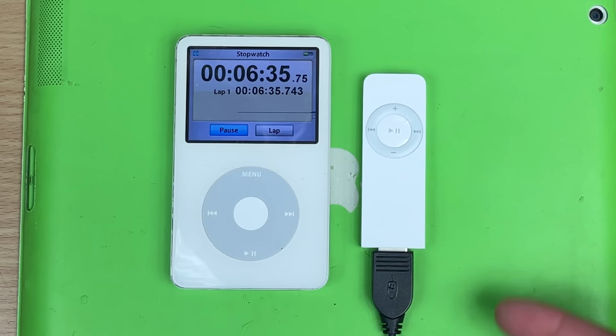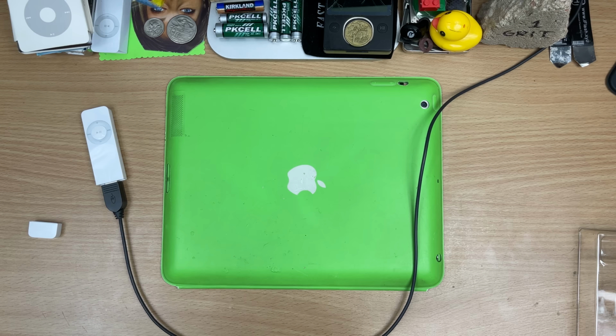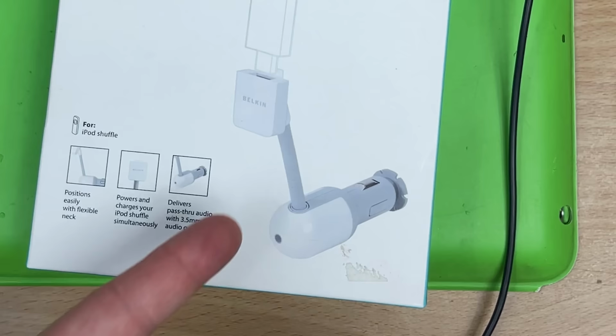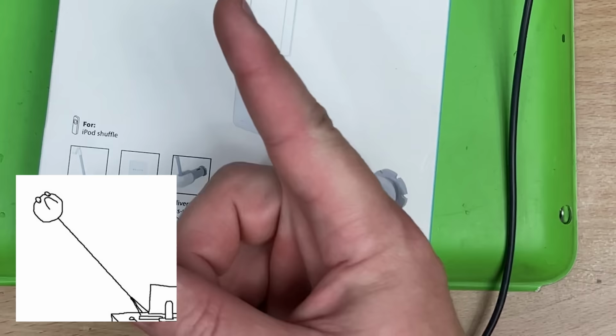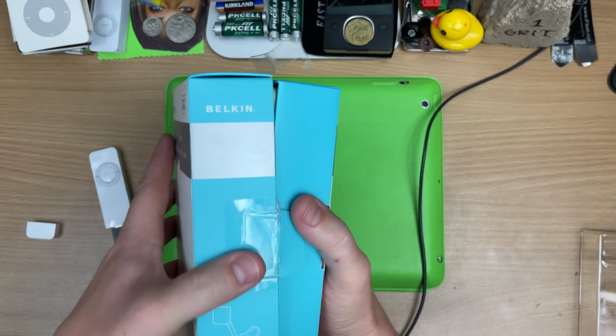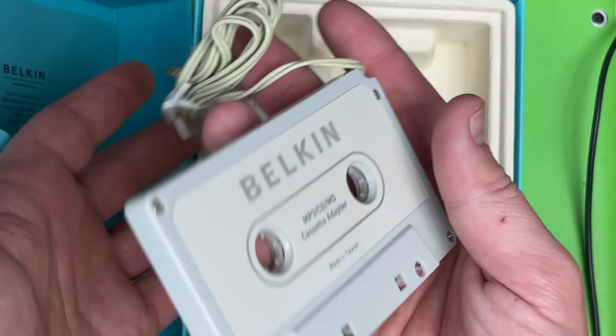Guys, I'm getting bored. I haven't given up on the boy just yet, but this is my chance to show one of my favorite accessories for any iPod. I can't even look at it. From Belkin, it's the tune base for iPod Shuffle. It's just this extended USB port. This is brand new. Can you believe no one bought this? Reveal the treasures. Whoa, whoa, whoa!